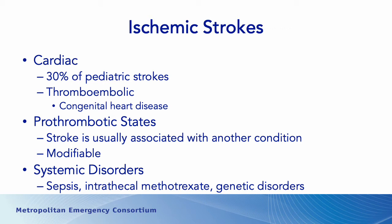Lastly, in our causes are systemic disorders. So, if you get sepsis, that is a big one. If you are receiving intrathecal methotrexate through a lumbar puncture, you are at increased risk of getting a stroke, and then certain genetic disorders also increase your risk.